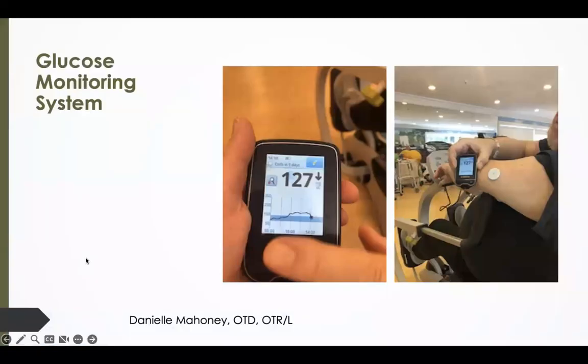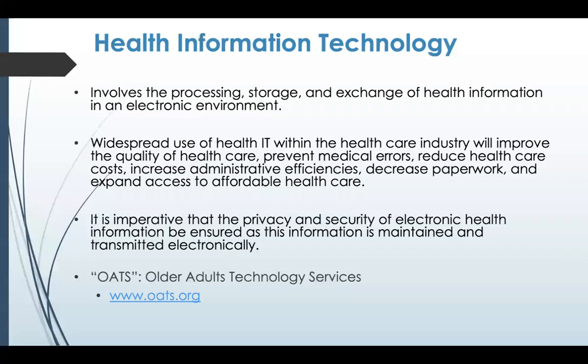This is an example of a glucose monitoring system. You can see there's no physician involved at this level of the intervention. The individual is performing it themselves to monitor their glucose level. Of course, this takes medical guidance on how to set this up initially, but then the person can monitor it themselves.